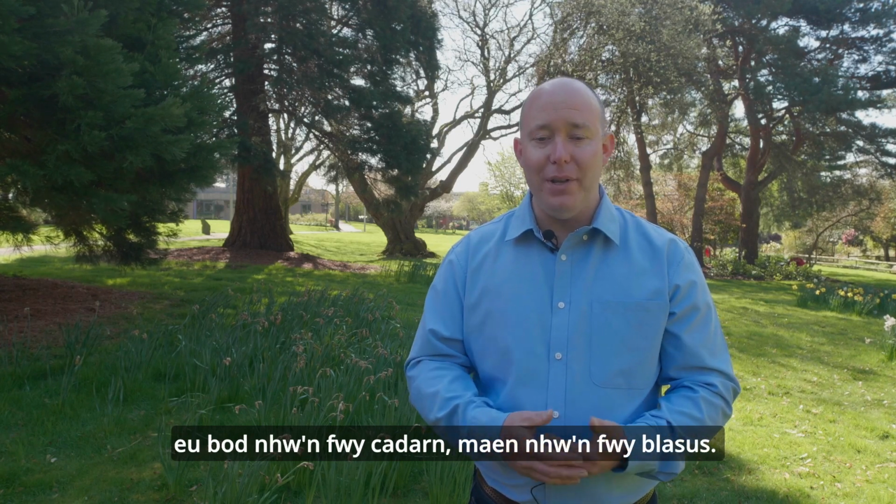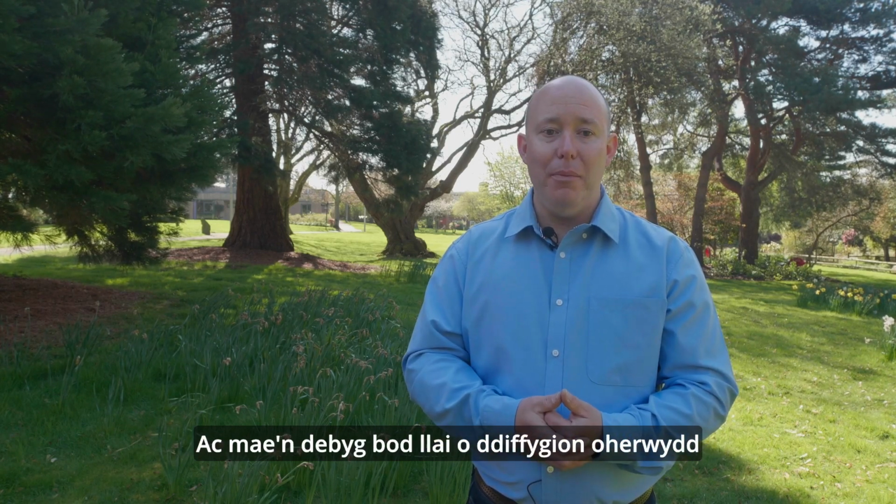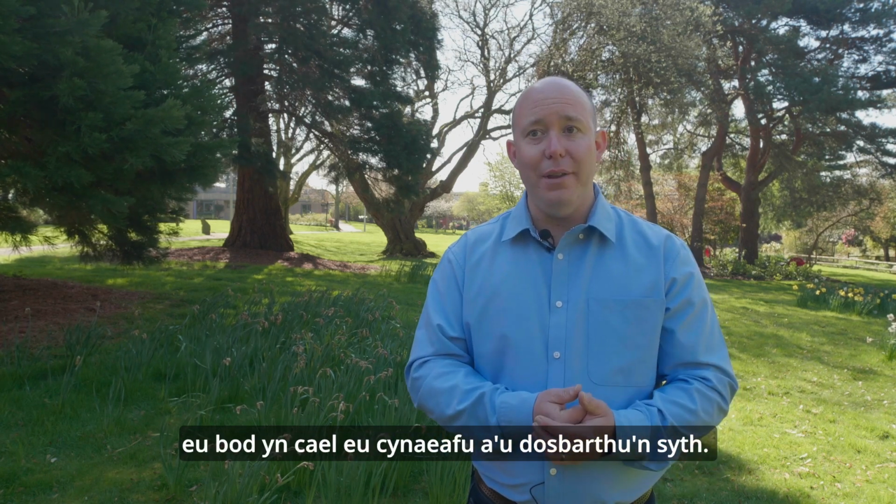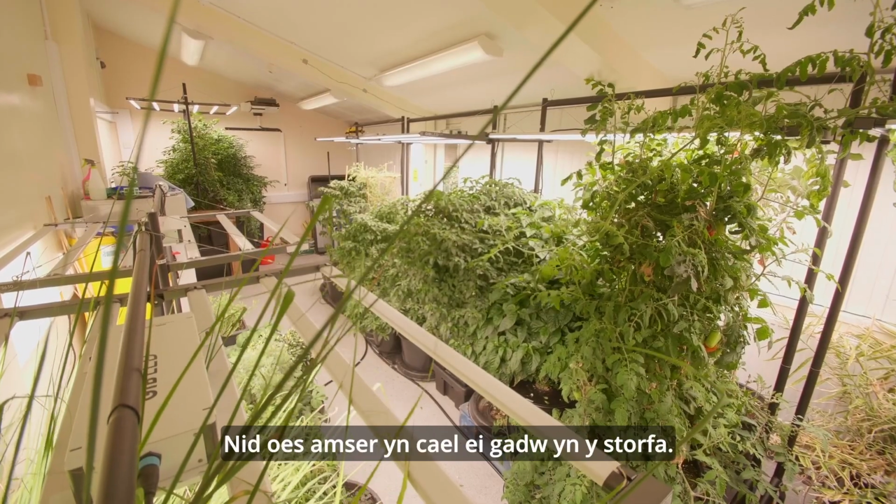That they're more robust, they're more flavoursome. And yeah, there's probably fewer blemishes because they're harvested and distributed straight away. There's no time held in storage.